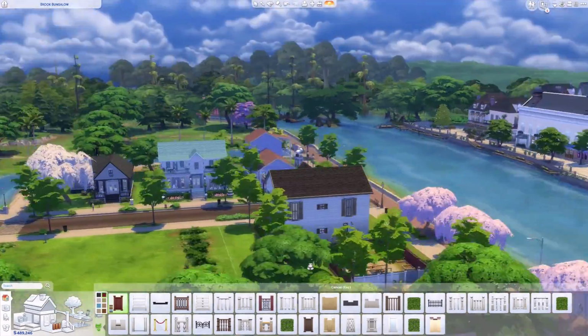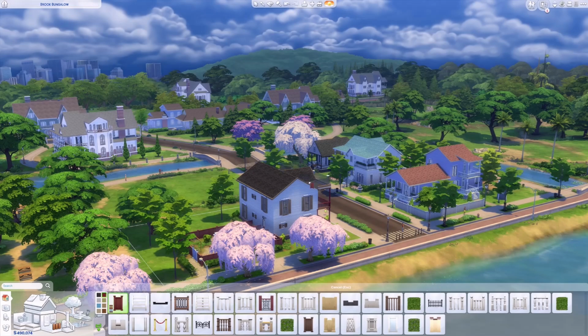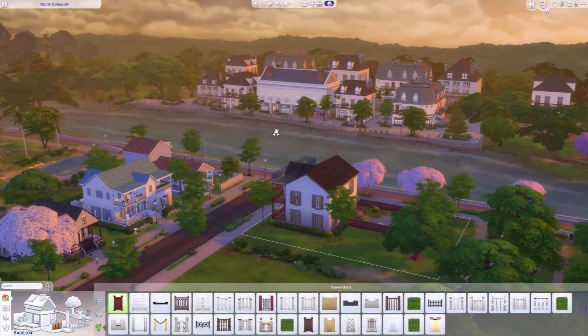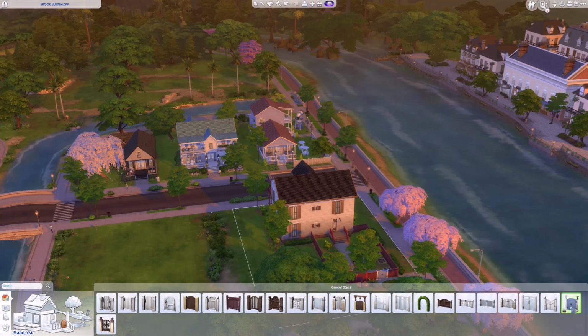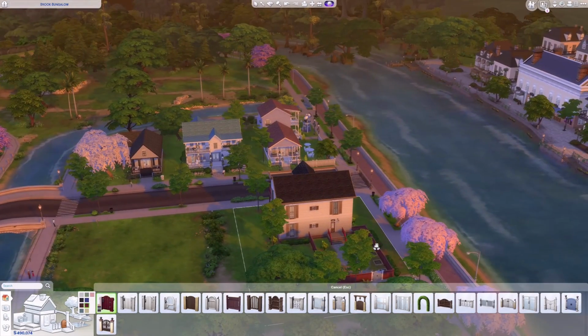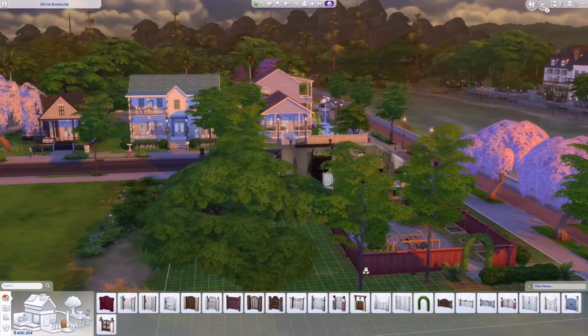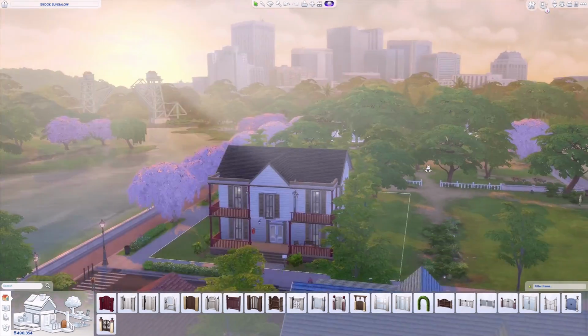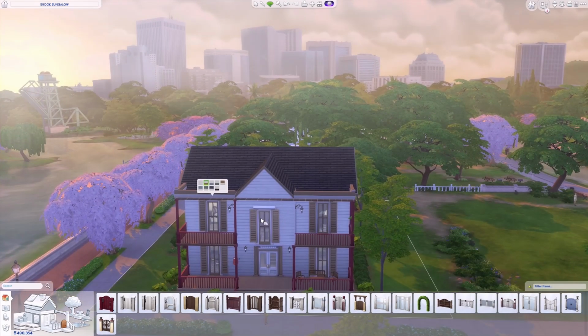Why does some of it look brown? Is it the light? It is the light. And what's that gate? Not red. This is kind of a high fence. Maybe I can do one of these. Why not? Okay, we need to change the windows as well. Do these come in red? They don't. They don't come in red. This comes in red. That is good.